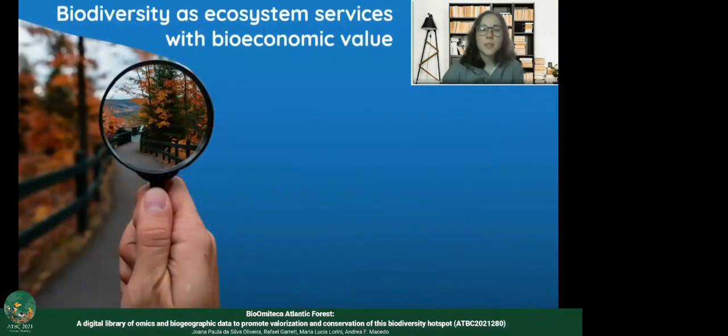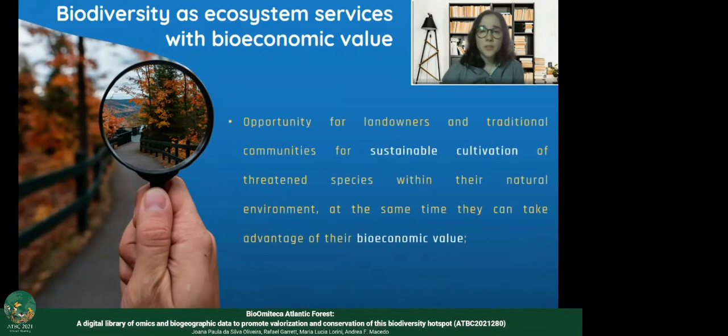If we look to the Atlantic Forest plant biodiversity as ecosystem services, which means appraising species not only by means of their intrinsic value, but also by their bioeconomic potential. What we are doing is actually giving the opportunity for landowners and traditional communities for sustainable cultivation of threatened species within their own environment. And at the same time, they can take advantage of their bioeconomic value. This is when bioprospection comes into play.